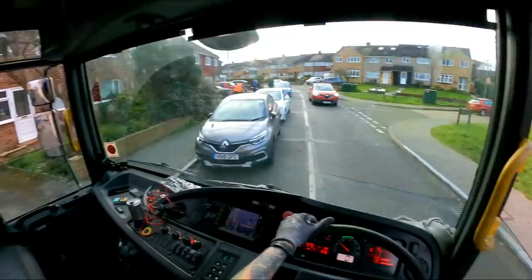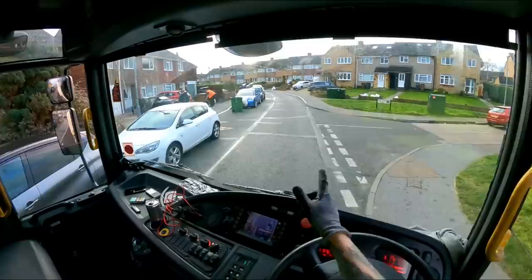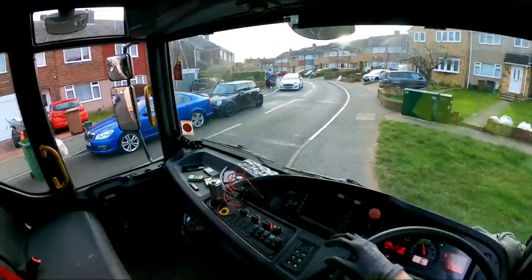There we go. See, had you let me out, you wouldn't have that problem, would you? You had to keep on pushing, didn't you? So I have to mount pavements and such, get around this corner. Normally there's a car park there, so we're doing better than usual. So, yeah, parking ain't great in this sort of area, but hey, modern UK, modern Britain.